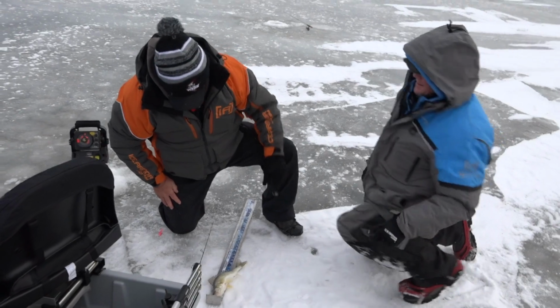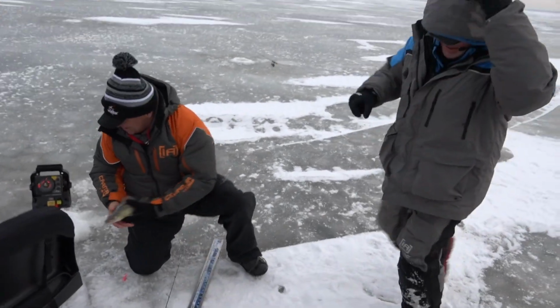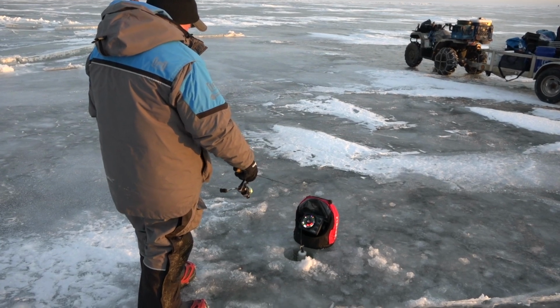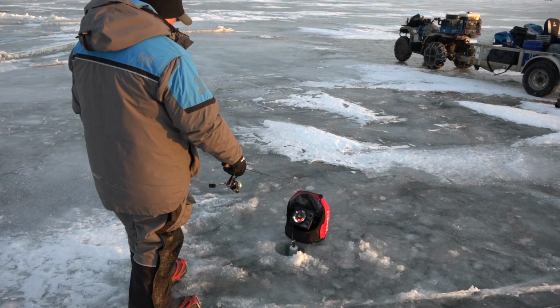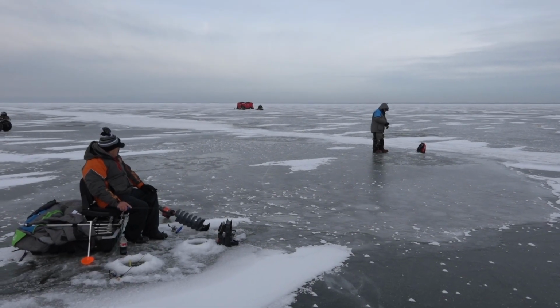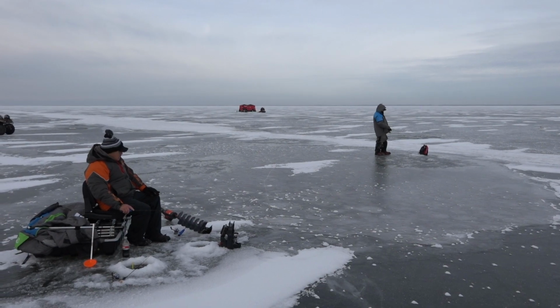Stretch. Way to go. On about our third stop of the day, we get into some really good action. We're putting together a 1-2 combination. We're jigging with the new Tikka minnow, and then we're also using a bobber setup. It's a great 1-2 punch for early ice.